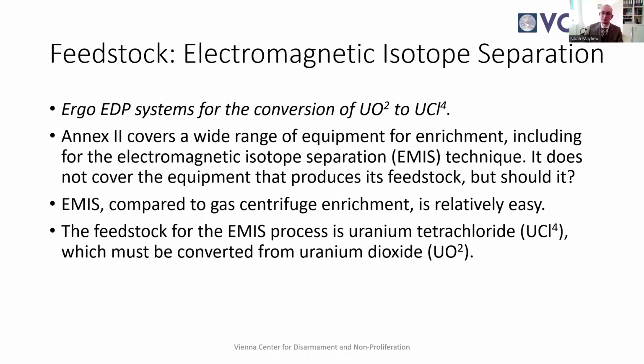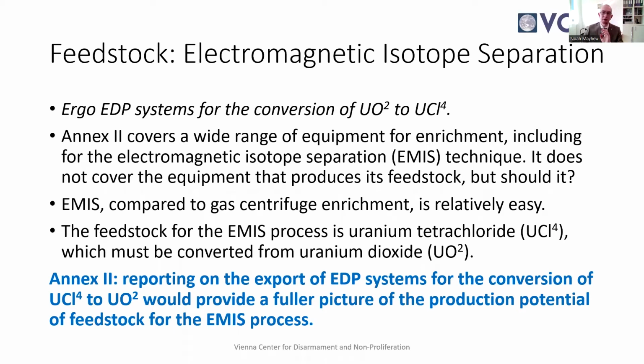So we've argued that it would be worth considering not just the equipment required for that enrichment process itself, but also the feedstock. The EMIS process uses uranium tetrachloride, which has to be converted from uranium dioxide. Uranium tetrachloride, by the way, is used for other applications along the nuclear fuel cycle. And considering the relative, and I do mean relative, technological ease related to the EMIS process, it would be advantageous for the IAEA perhaps to receive reports on the export of especially designed and prepared systems for the conversion of uranium dioxide to uranium tetrachloride in order to have a fuller understanding of the production of the feedstock for the EMIS process.